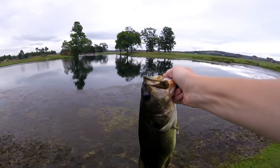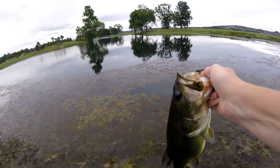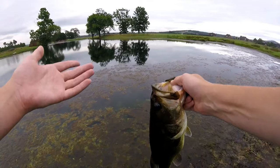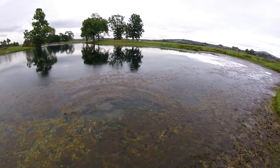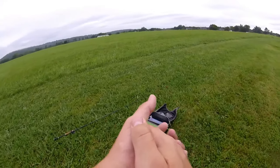Alrighty guys, I'm going to get this fish back in. The only problem here is, this is kind of hard ground. I'm standing on mud and stuff right here, so I'm going to have to toss them out a little bit. Alright, there she goes, right back off over there.